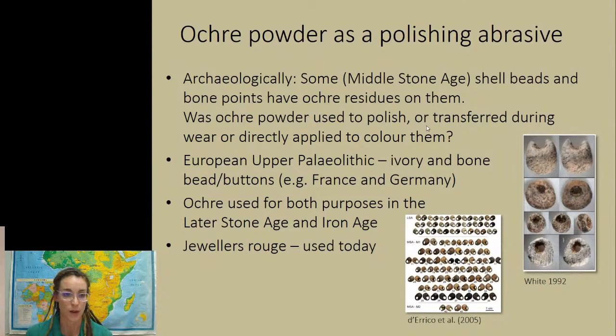But there's been a whole lot of archaeological evidence of ochre residues in shell beads and also bone tools. And so the question was whether ochre was actually put on these beads and tools to color them, or whether it was transferred during the polishing process, or what is the reason? Was it just processed? Was it used? Was it transferred during use, or put on it directly?